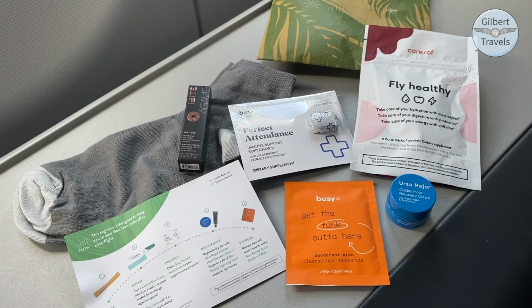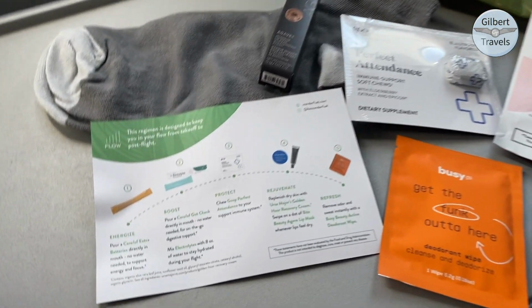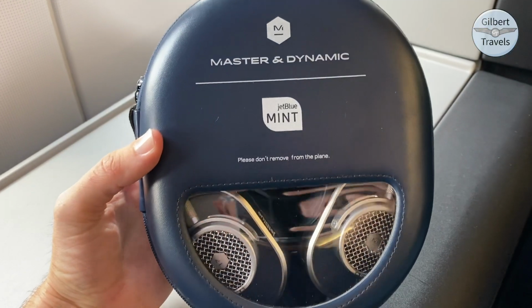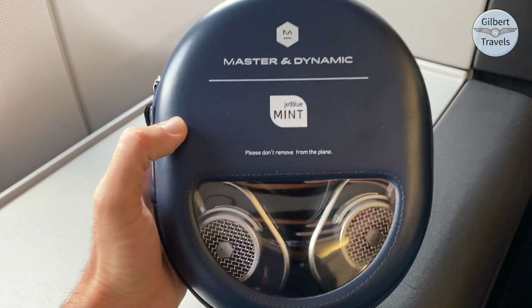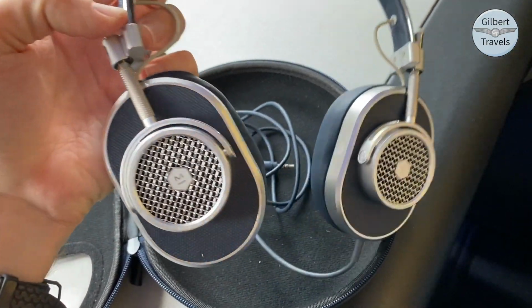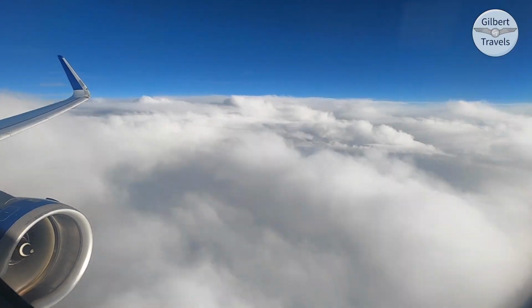This is at least an interesting and different take on an airline amenity kit. Again, there's some interesting things in here I haven't seen before. JetBlue also has premium headsets on request, which are also a newly refreshed item. They're not noise cancelling, but they do look sharp, and they have a cute Mint tag on them, and they're comfortable enough, making them overall a decent offering.